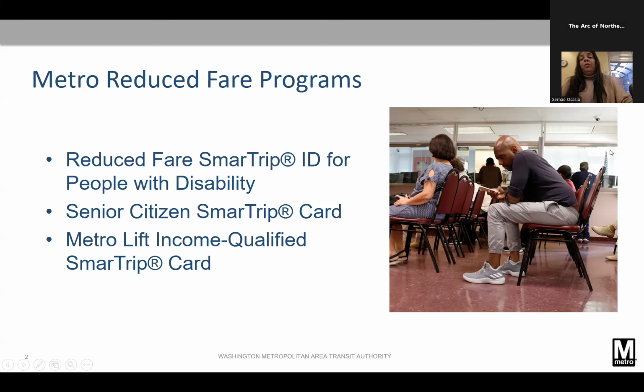There's a new program called the LIFT, which is income based. If anyone is on SNAP and they're not on MetroAccess, the Reduced Fare Program, or the Senior Citizen SmarTrip Program, they can ride Metro at the same discounted price. So, for instance, with Metro Lift, the food stamp cardholder's family members also get the discount if they're not, like I said, on one of our programs. Anybody 5 and above who is on the SNAP benefit program can get a SmarTrip card to ride Metro bus and Metro rail at a discount.